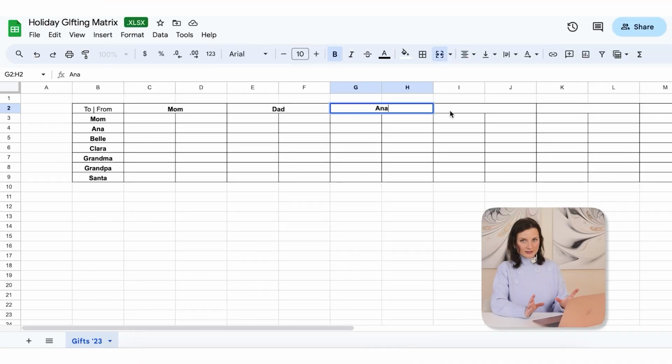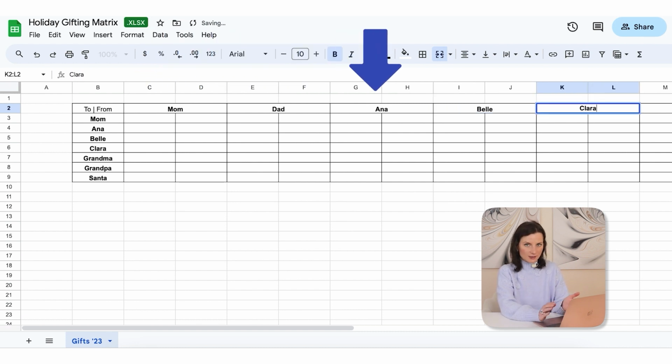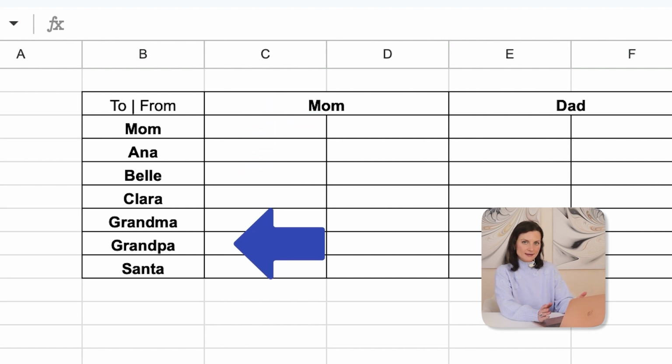Step one is to start with a new tab. You just open an Excel spreadsheet and start with a new tab. Now, the way you want to build this matrix is on top, you're going to fill out all the names that you have, and then on the side, you're going to transpose the exact same list.